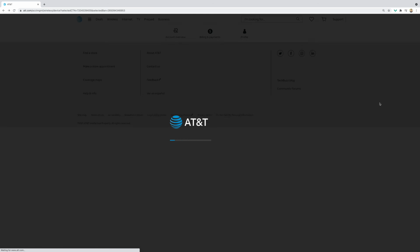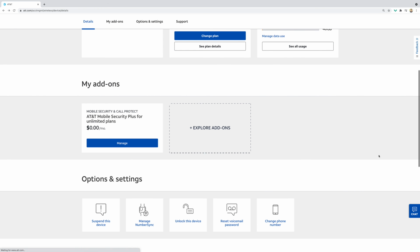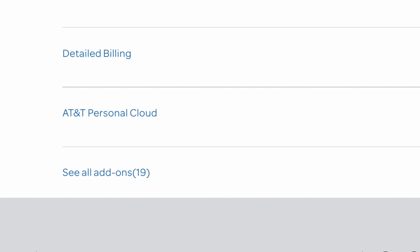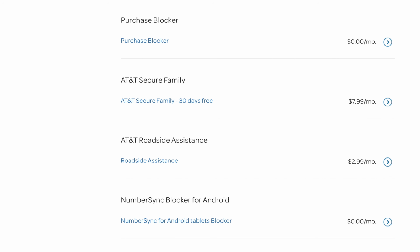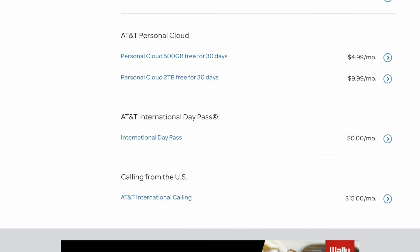Going back to the previous page, you also have additional options for this particular line. If you scroll down, you can manage your plan add-ons. The AT&T Mobile Security Plus is included for free, and you can click Explore Additional Add-ons to see what else AT&T is offering. And there's a whole list of options here, and if you click See All Add-ons, you get more information about all the specific add-ons and what they include. There are a lot of options here, and the truth is I don't recommend any of them. I think they're expensive and they don't really add anything you need.